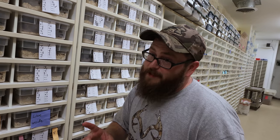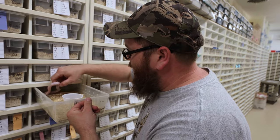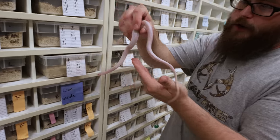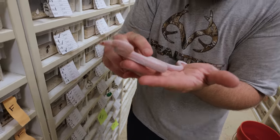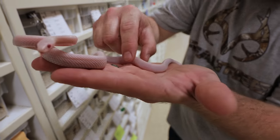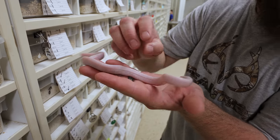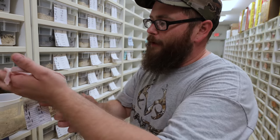First one, I want to start out with this blizzard corn. You know, it's kind of a popular animal, but I mean, just look at it. It is absolutely incredible. And you guys remember those cobras that Brian was messing with? This reminds me of that, for the fact that you can almost see through them. You know what I mean? You can see their little bit of poop in there or whatever. You can just kind of see right through them. It's really cool, really cool.